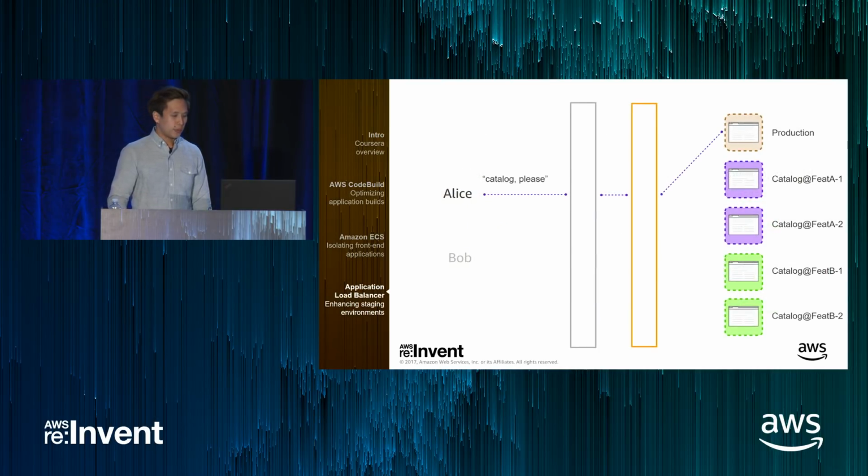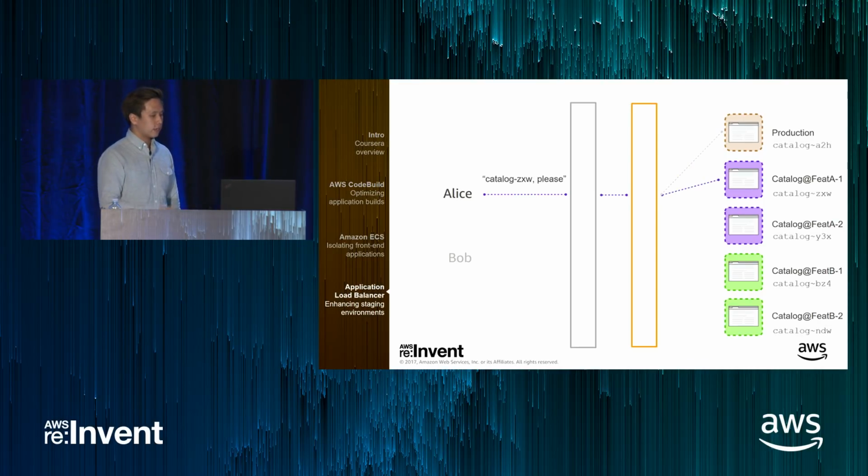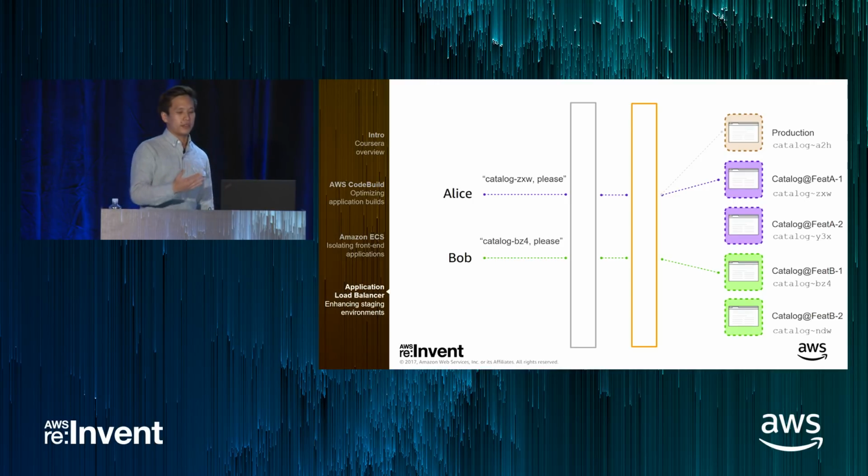And then when we go back to this picture, by default, when Alice requests the catalog page, we get the production version, but she's actually able to specify an override. So she can ask for catalog ZXW, and again, Edge would generate the proper host header for that to ALB, and then ALB would be able to redirect that to her preview build. Bob can do the same thing and request BZ4, and throughout this whole process, he would be able to view his changes.